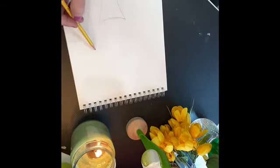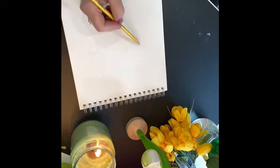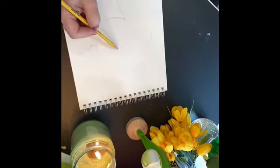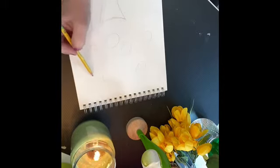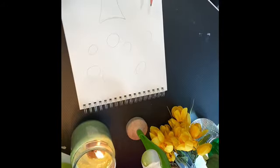Then what I'm gonna do is I'm gonna kind of look at my still life and figure out where the tulips are. And I'm gonna draw some of these little round shapes to show me where I'm going to be drawing the tulip flowers, okay? And then that gives me an idea of where I'm gonna place them, okay? Remember to use all the paper.